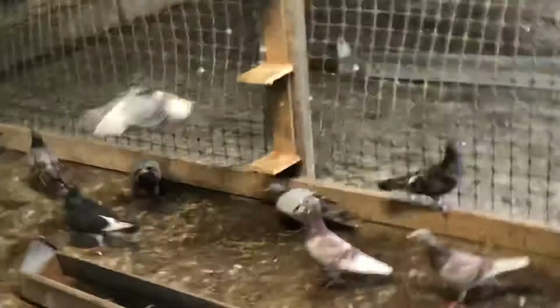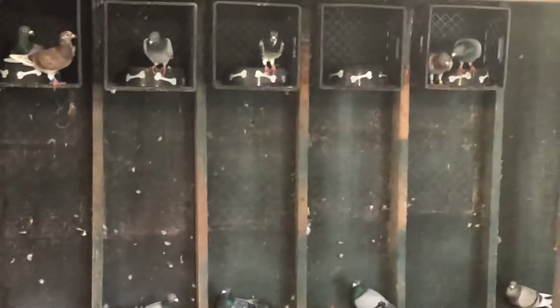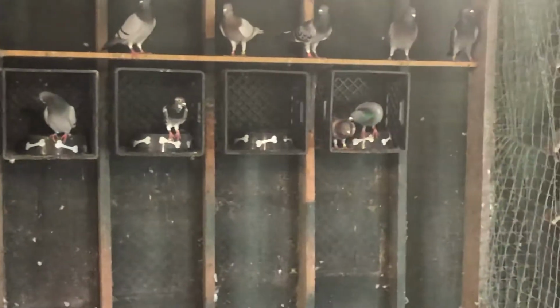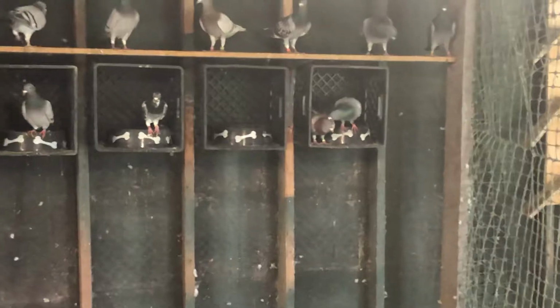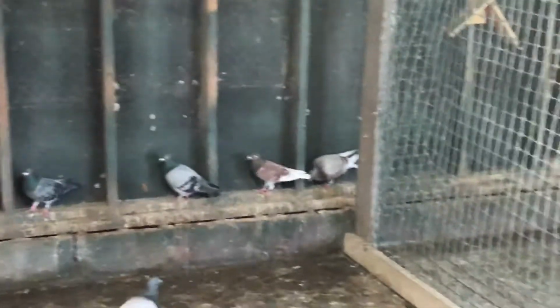I did clean the loft this morning, scraped the floor, scraped the perches, cleaned off all the boxes and the bowls. I guess I'm gonna leave these bowls in here for now. There's a pair right there. You can see they're grooming each other. But if they lay any eggs, I'm gonna put wooden eggs underneath them because I don't want any more babies from over here. Now this side, they raise some, that might be okay. But over here, this is pretty much it.